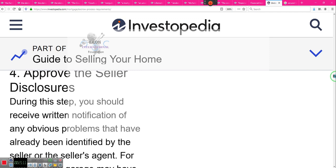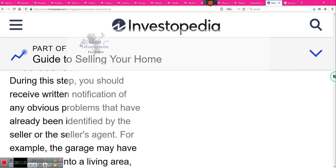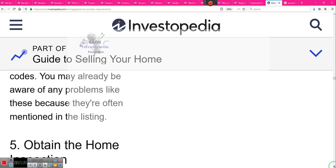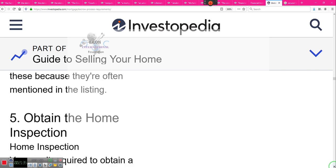Approve the seller's disclosures. During this step, you should receive written notification of any obvious problems that may have already been identified by the seller and the seller's agent. For example, the garage may have been turned into a living area, violating the city housing code. That happens quite often, ladies and gentlemen. You may already be aware of any problems like these because they're often mentioned in a listing.